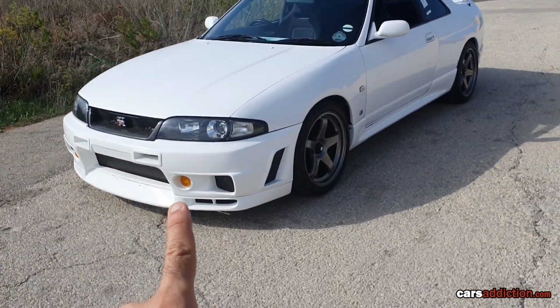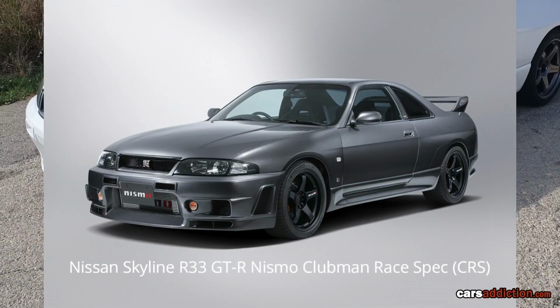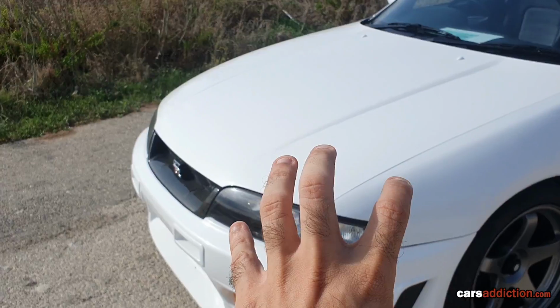The lip, I'm not so sure. Let me know what you think. I'm not sure if it's a Nismo or some aftermarket or maybe standard. I'm really not sure. Now this car is a 1995.